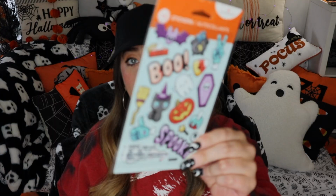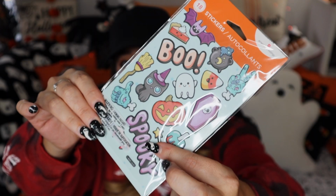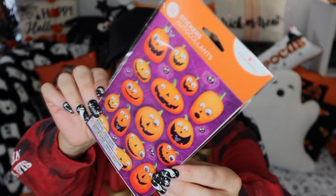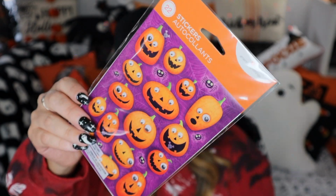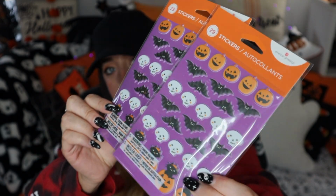We have a few more stickers, and these I got from Target. Talk about going back to elementary school. Like, I was a sticker collecting ghoul. I still am. I'm obsessed with these Halloween puffy stickers. They've got a little puffiness to them, some substance. We have these jack-o'-lanterns with little wiggly eyes. I don't know if you guys can see it on camera. Grabbed 2 packs of these ones.